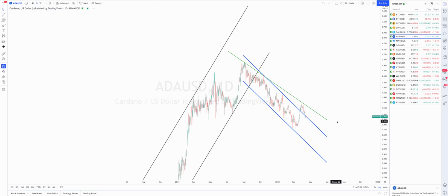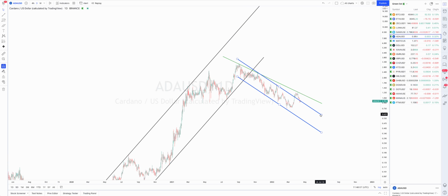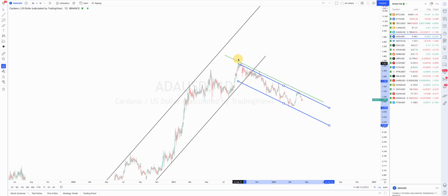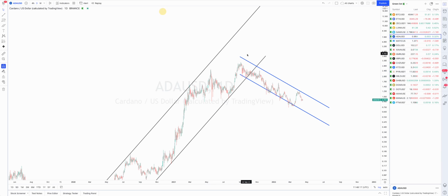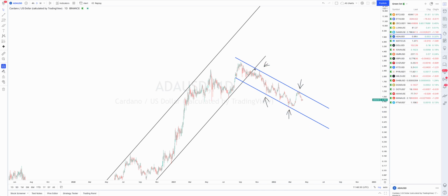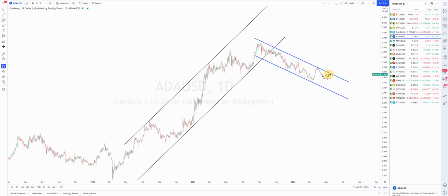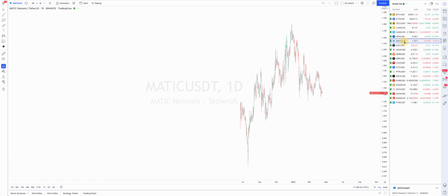And Cardano here, that blue bull flag was broken to the upside, and it's getting back tested, but I may argue that this is the bull flag. So I'm going to delete this green. Okay, so actually this seems to be a much more accurate bull flag here. That blue top band, the blue bottom band right here, this is a downtrend, which makes it a potential bull flag, and the day it breaks out, then Cardano is going to start another rally, probably to get to new all-time highs.